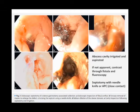So let us see. These are the pictures here. This is the fistula orifice. The first thing that we have to do is remove the loose debris here. So using a forceps, we are removing all the staples here.